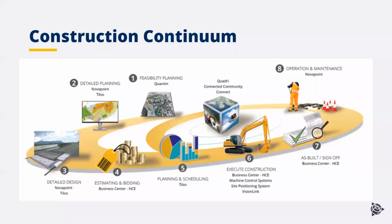So what is the construction continuum? This is not a new concept, and maybe some of you call it something different. I've heard construction life cycle, maybe some other terms used to describe the same type of concept, but essentially what we're talking about is developing solutions to help improve efficiency and productivity, minimize errors, waste, and costs at every stage of the project. So throughout this cycle, from the planning and design to construction, and all the way down to the operation and maintenance on the back end here.